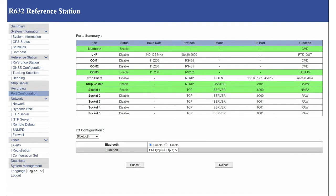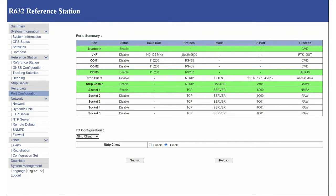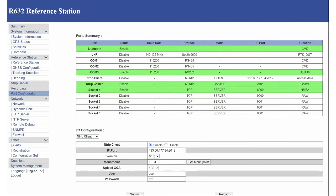Port configuration, this is one of my favorite parts of the R632, a very simple and easy to use port configuration option. You can set up the Bluetooth, UHF, COM1, COM2, COM3, which are all RS485 or RS232 serial ports. You can set up your Entrap client as well as your Entrap caster on here, as well as you have 5 dedicated TCP/IP sockets to set up as servers. So right now you can see we have a caster set up with a port of 2101, and then also we have a server set up at 6000 IP port operating NMEA messages. So it's fun, it's easy to use, and you can input all the basic information here.